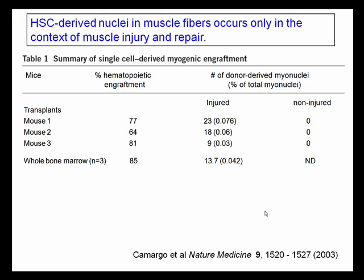So this is feasible for redirection to occur from the hematopoietic lineage into the muscle lineage. And this could be important for therapeutic use, but it leaves us wondering how important this plasticity of hematopoietic cells is in regular muscle adaptation. What she also observed is that when she looked at non-injured muscle, she never saw any cases of engraftment of the donor nuclei. So this tells us two things. It's an uncommon event, and this fusion of the hematopoietic stem cells with muscle fibers is an event that occurs only in the context of muscle injury.